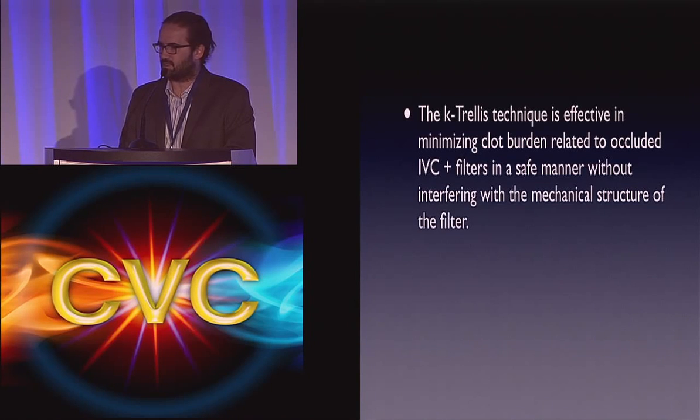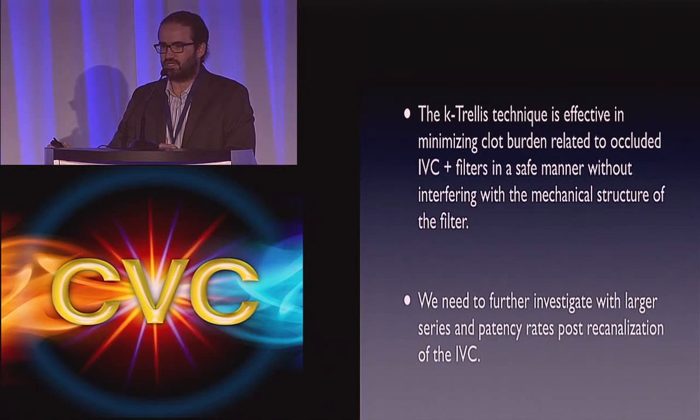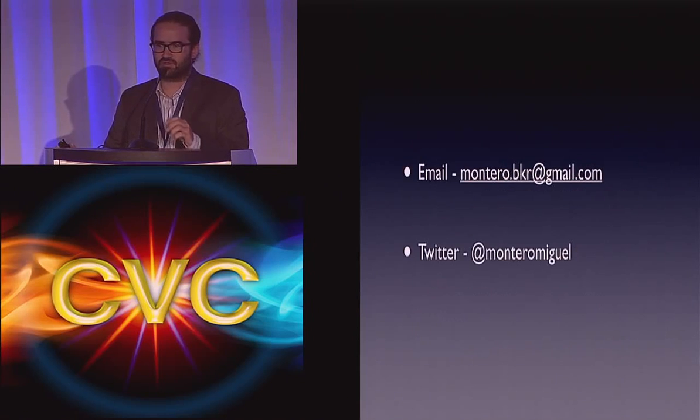So we think that the K-trellis technique is effective in minimizing the clot burden, and I say minimizing, I don't think it deals with it, related to an occluded IVC and filters in a safe manner without interfering with the mechanical structure of the filter itself. And we certainly need to further investigate with larger series and patency rates post-recanalization of the IVC. I do appreciate your time and your patience. Thank you.